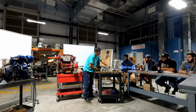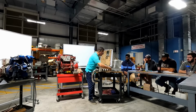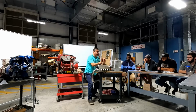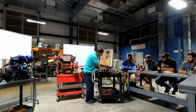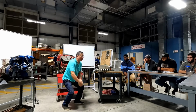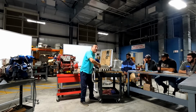Okay, look. This is the exhaust manifold, bolted on the exhaust side of the head. Look, the gases go here, enter the exhaust pipe, and bye-bye. It's clear? Yes. Okay. On top, here, we have a heat exchanger.